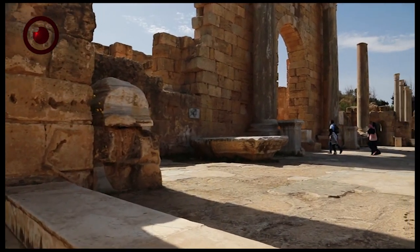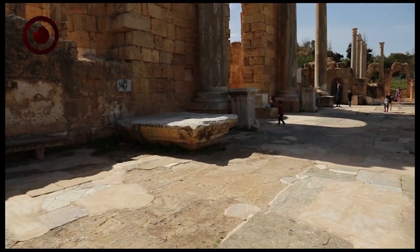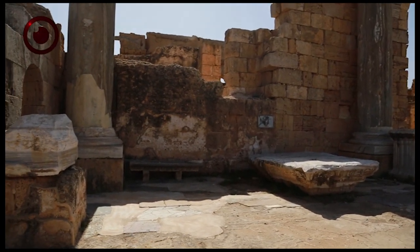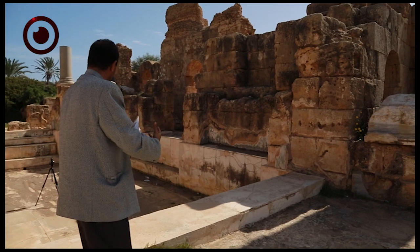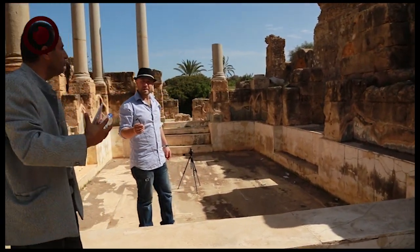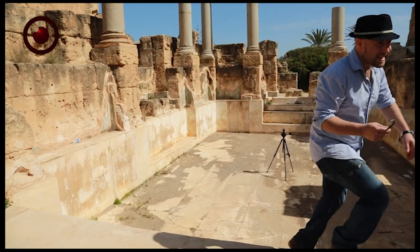And they believe that some of the columns are missing from this area. They were shipped away from here. We're going to talk about this later when we reach the sea. Okay, I'll show you. So some of the big columns like these are missing. And we're going into now the next part, which is? We still have the tepidarium, warm water. We call it nowadays a jacuzzi. And then we have the caldarium, the hot water. And then we have the sauna, laconica. Wow, let's go. Let's do this.